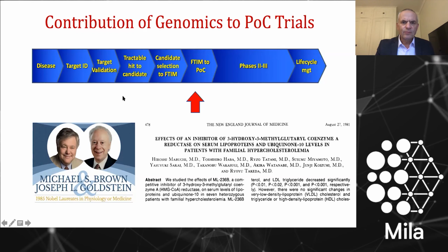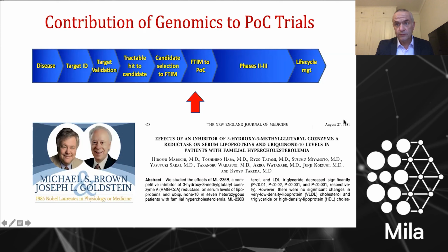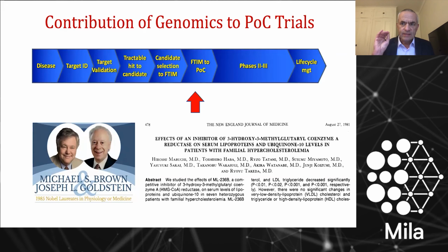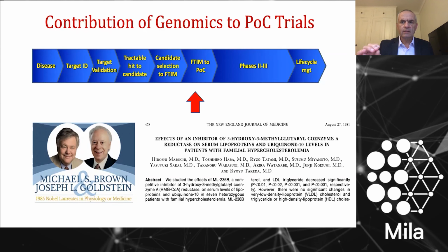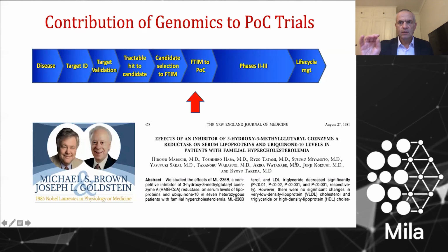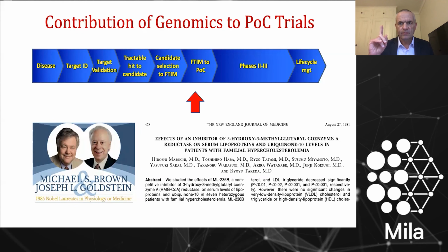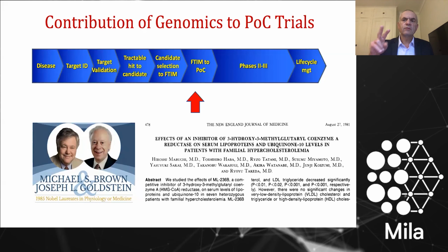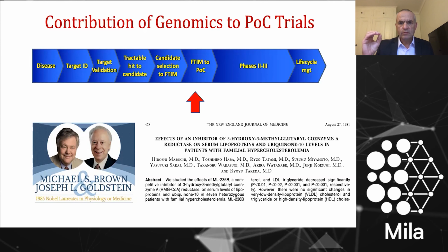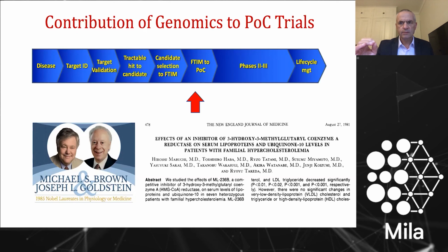But an important paper was published 30 years ago, 40 years ago now. That's proof of concept that statins work. And this proof of concept was demonstrated on 7 individuals, 7 patients who were defective in the LDL receptor, half of them heterozygous, and the molecule fixed the phenotype. That shows the power of human knockout for proof of concept trials.